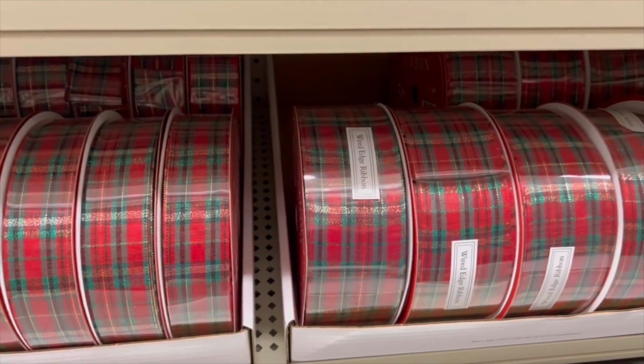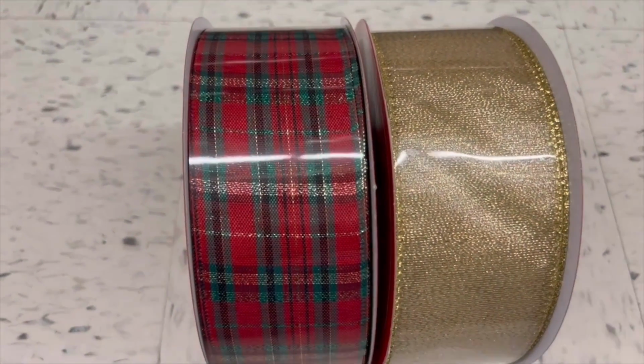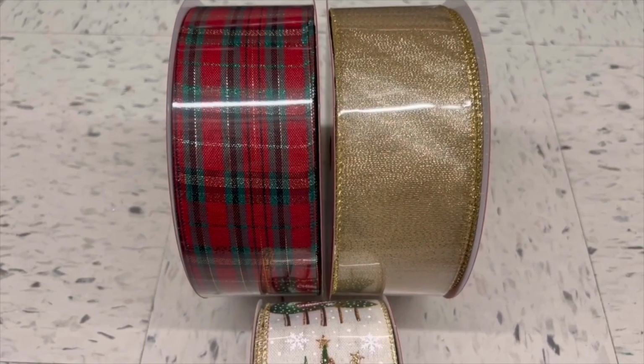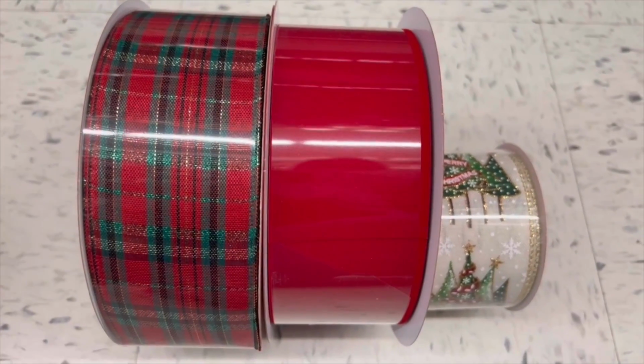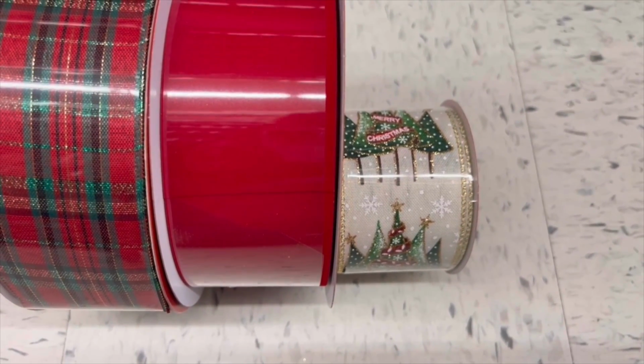One ribbon can be beautiful on a tree, or you could go with two. I love the gold mixed with this just because it brings out the gold in the plaid. Or you go with three. You got a solid, a stripe, and one with a pattern. Here I've added in the red instead of the gold. I love that trio.